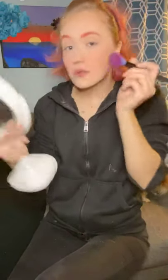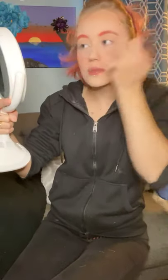Again, I don't get too much. I just do the one, and then I do a nice round blend just across my cheek because I don't want to do dots and look like a marionette or something. All right. And that's pretty much my base.